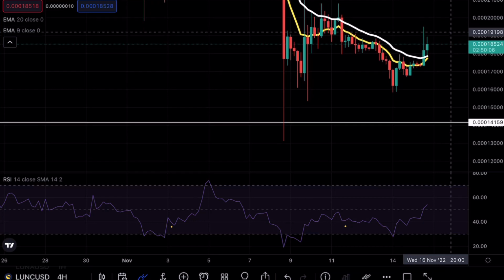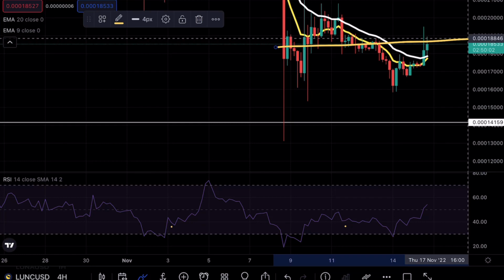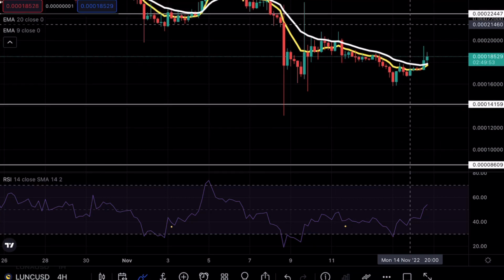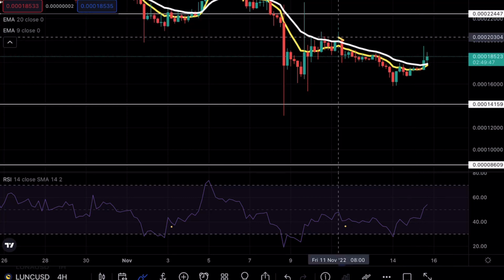Now, something to note is the fact that the previous support, which was a very crucial level here at the 18, is now acting as a resistance point. Although we did have a nice 6% move today on Luna Classic, this doesn't mean that we are out of bearish territory just yet. Ideally, what I would like to see is strong bullish momentum breaking above the 20 mark, which is a very crucial resistance point.